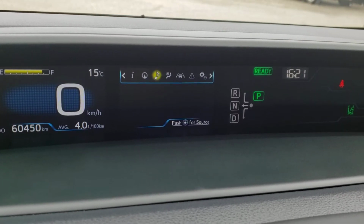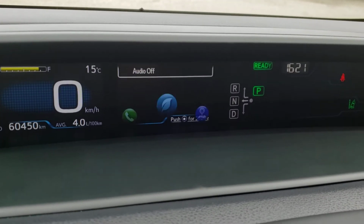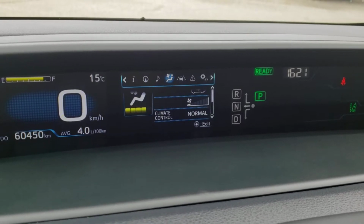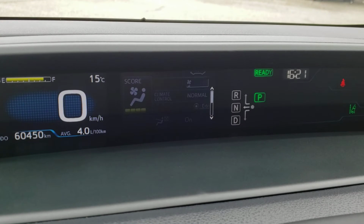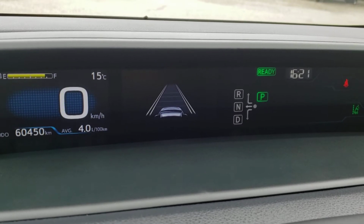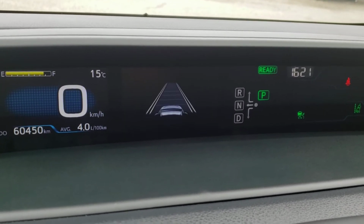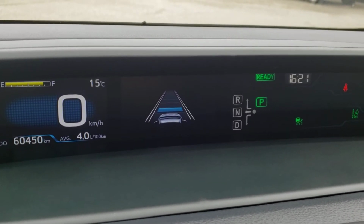Next, you've got your audio system, so you can check what's playing and adjust it without ever having to take your hands off the wheel or even glance at your infotainment system while you're driving. Next, you've got your climate controls here, so you can access and quickly glance at your climate controls, which is really handy. You've also got the screen here, which gives you the indicator for your lane departure alert and your radar guided cruise control follow distance. So as you cycle through with the buttons on the steering wheel that I showed you, you can see it adjust in this screen here.